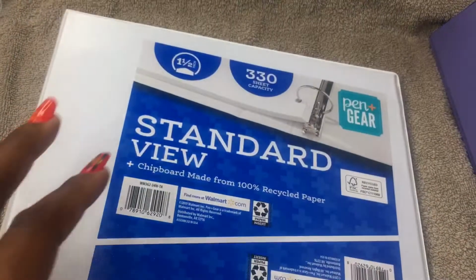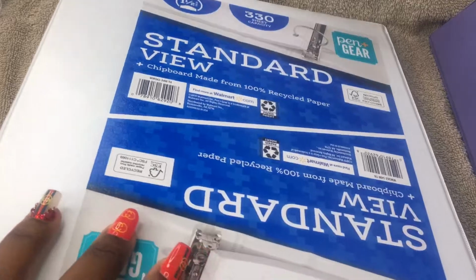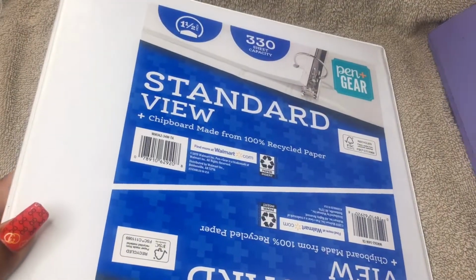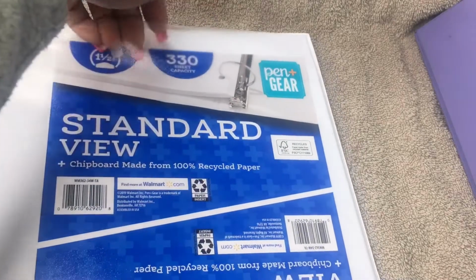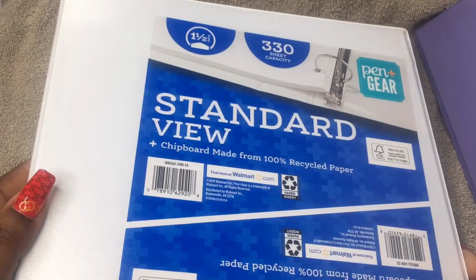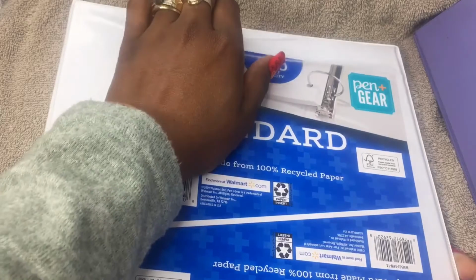I went to Walmart and got this binder right here, as you can see. 1.5 inches. So we're gonna transfer everything from these two binders into this binder right here. So I'm gonna go ahead and come back when I'm finished. We're gonna fast forward through everything and let's get into it, guys.